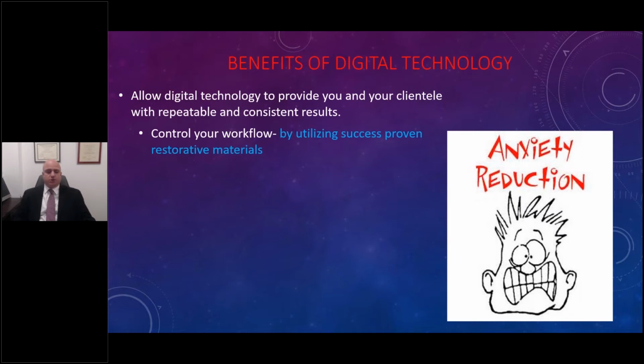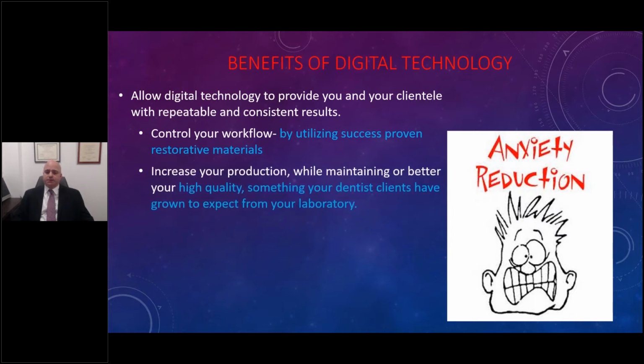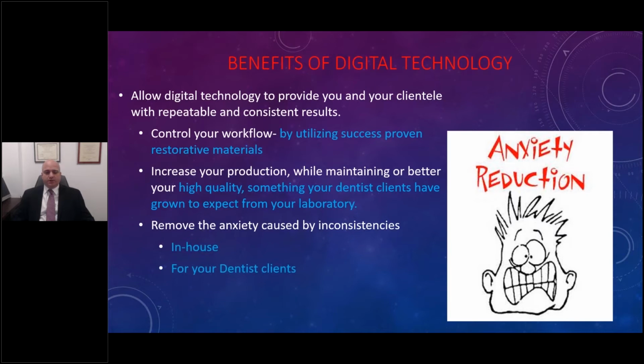It has been proven, and I'll show you in a second with my testing and the protocols that I've accomplished, the results that I've attained with this line of zirconia. It increases your production, and it maintains, as I said, a better or higher quality, something that your dentist clients have grown to expect. Now, remove the cause by the inconsistencies, as I said, with the analog or conventional means. It applies for both your in-house, meaning in the laboratory, as well as for your dentist clients. It also, in a big way, reduces any kind of remakes that your laboratory produces.